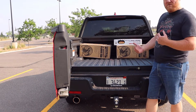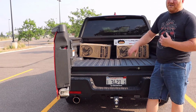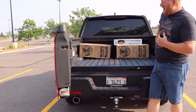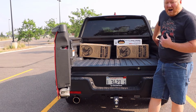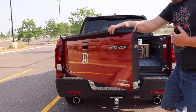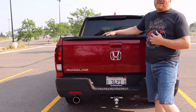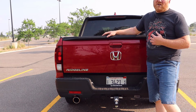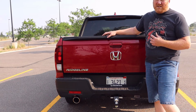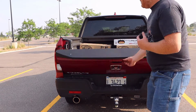Anyway, that's the working end back here. You have about 5 feet of bed. It's a little less than that. You have lots of tie downs, and they're very useful tie downs. I love these Dockman style, so they're like a boat style tie down. And then just this totally useful tailgate. So the Ridgeline had a multifunction tailgate before multifunction tailgates were cool. Just saying.